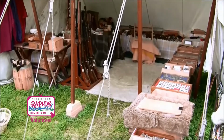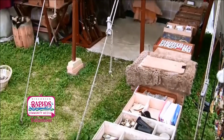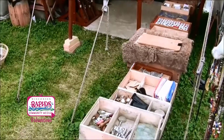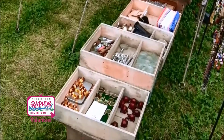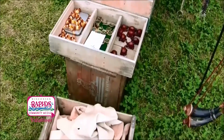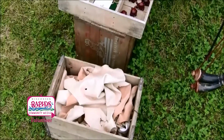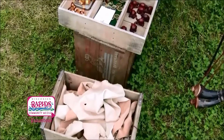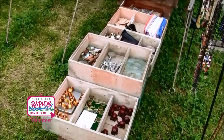I'm out and I sell things that you would find on the frontier in North America, Canada, and the U.S. And I try to be as correct as I can as to what I'm carrying. I carry a little bit of everything, although I'm trying to go out of business. It's just not working. Every time I try to go out, I end up with more stuff.